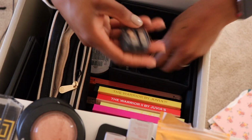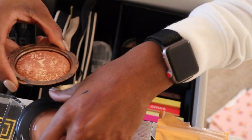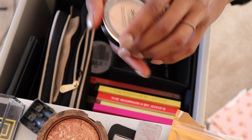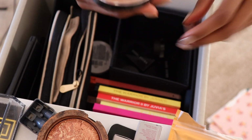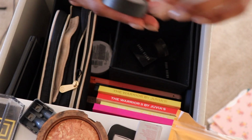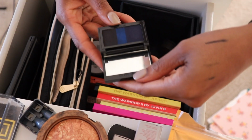Let me get my trash can. Then I've got a sharpener. Rock On World bronzer. Then I've got this Master Chrome highlighter. I don't know why in the world I purchased this because y'all know I don't even do highlighter. I will give that away. This Kat Von D Lolita. I'll give that away.